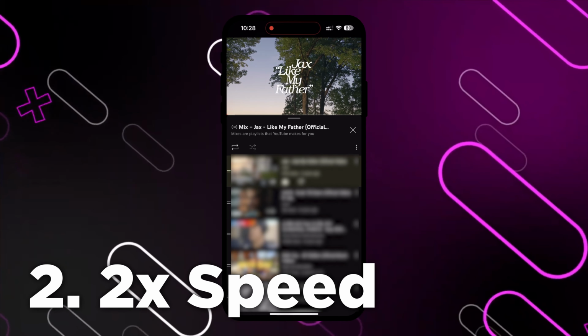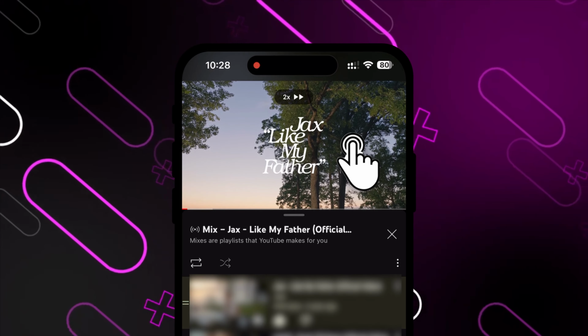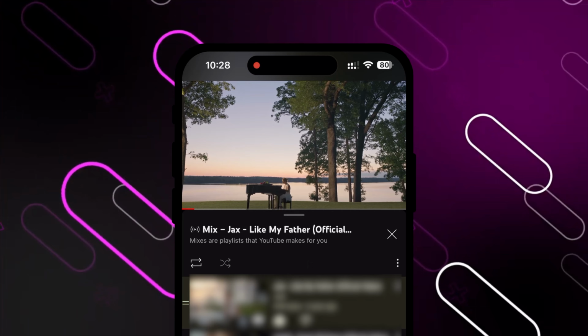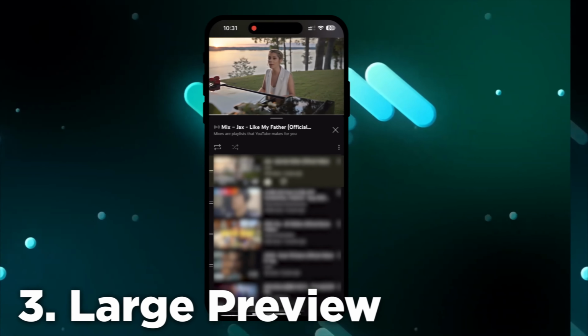Number 2. 2x speed. Now you can just press and hold on any YouTube video to increase its speed. This new feature is great for long, boring video parts which you want to skip and you want to increase the speed.